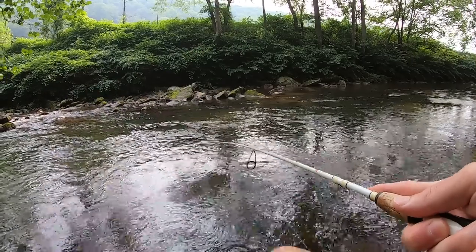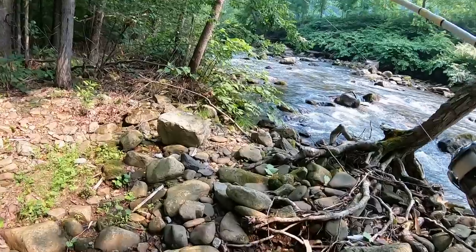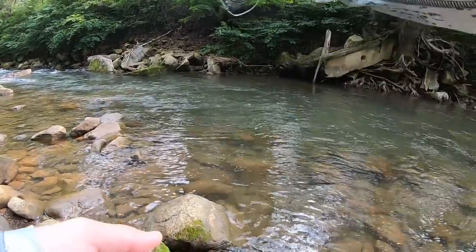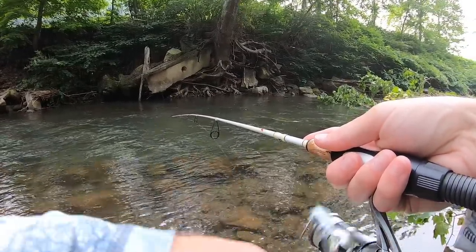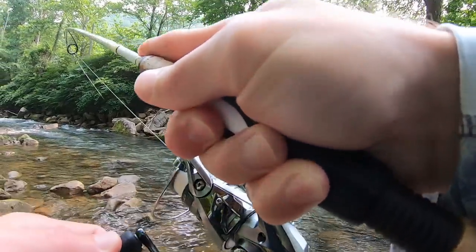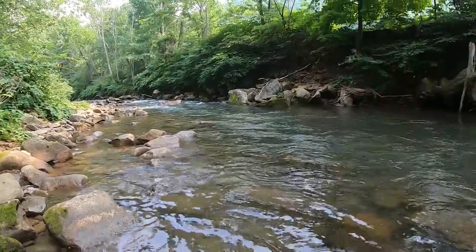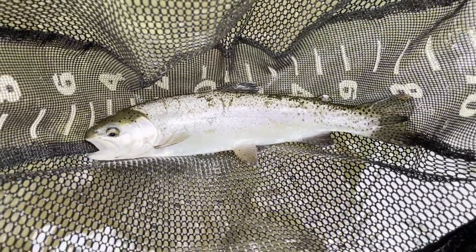Fish on. Good fish. Nice rainbow. First rainbow of the day, around 13 inches.